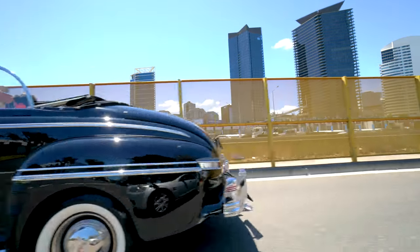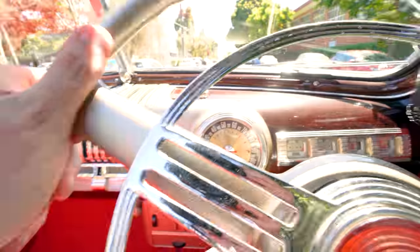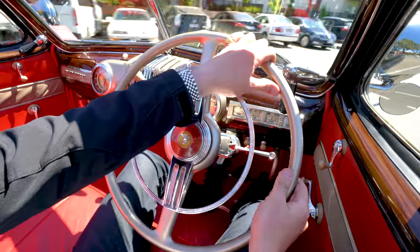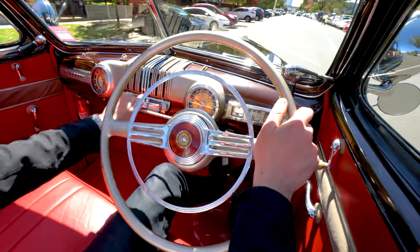But this is actually a little bit different. And that's because under the bonnet of this car is the famous Ford flathead V8. And even though it's not a particularly powerful engine, it still has enough grunt to get this thing going in a way that would surprise even the most rusted on of American car haters.